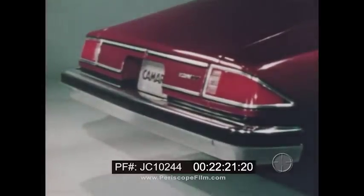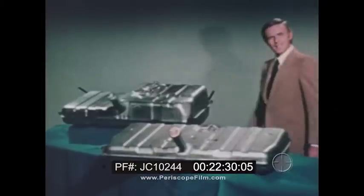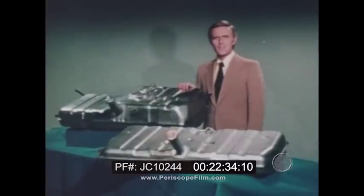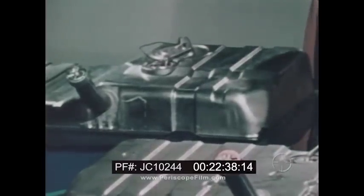Rear end styling changes are also extensive on the new Camaro. The restyled integral tail stop and backup lamps have a functional wraparound design that eliminates the need for separate side marker lights. The rear bumper is also made of extruded aluminum, has a standard rubber impact strip, and is also backed by two energy-absorbing flat-leaf spring units. Tell your Camaro prospects they probably won't have to stop for gas as often because the new larger fuel tank gives them an extended driving range.